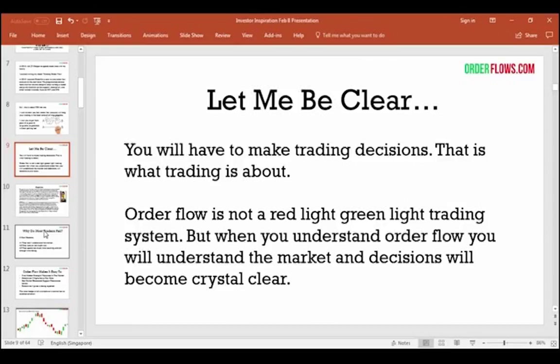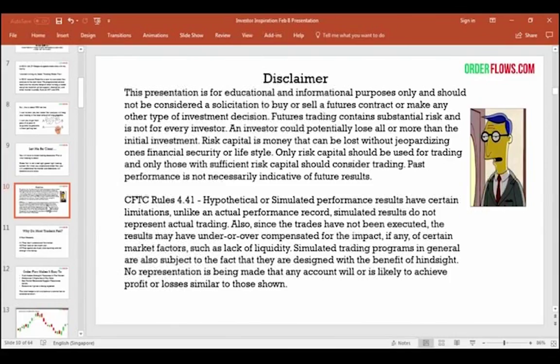So let me be clear, right? In trading, you have to make decisions. That's what trading is about. Order flow is not a red light, green light trading system, but when you understand order flow, you understand the market, and decisions will become crystal clear. It's like driving a car. Once you internalize the basics of driving a car, over time, as you drive more and more, you become a much, much better driver. But before we begin, a brief disclaimer.